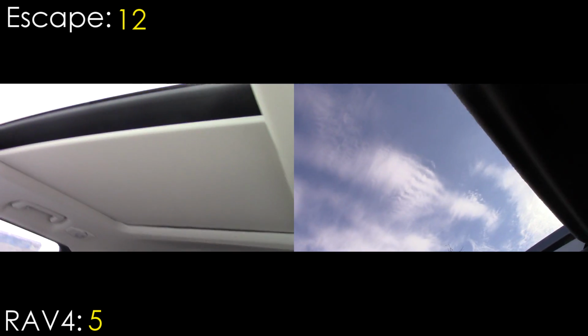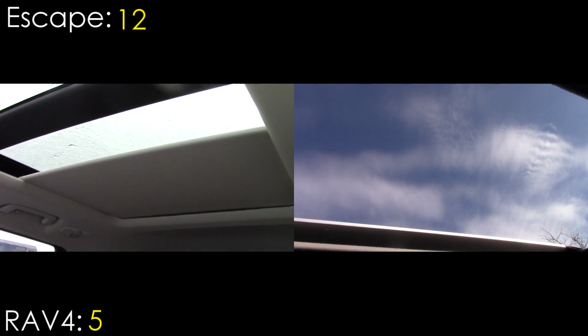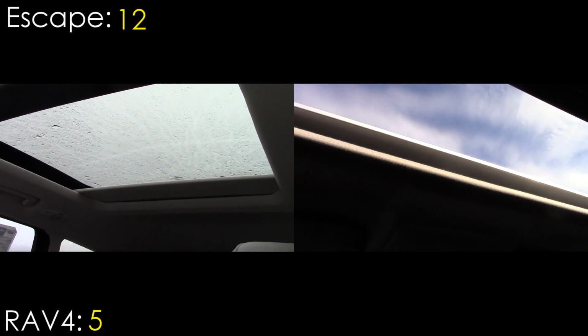Both interiors feel really big, and the Escape's is further helped by the panoramic moonroof that it has. This is optional on the titanium, but of course the titanium starts out a lot less expensive than the Platinum RAV4. On the RAV4 you get a single panel moonroof.